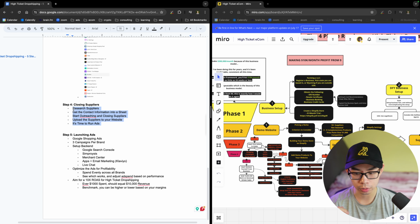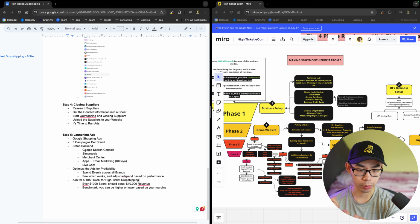Launching ads, we want to run Google Shopping ads, 3 campaigns per brand using the top of funnel, low funnel, and medium funnel campaign structure. That way we can target buyers that are already at the bottom of the funnel and work our way up as we scale the business. So we want to use 3 campaigns per brand.